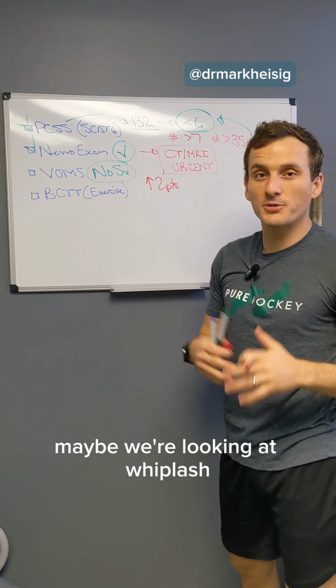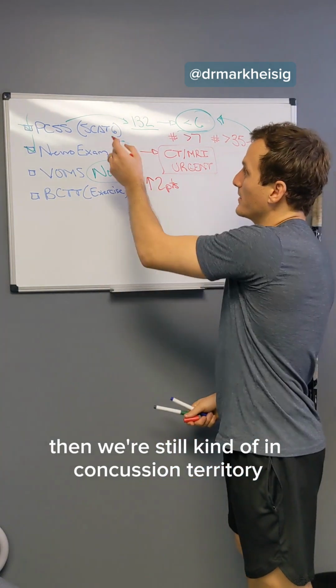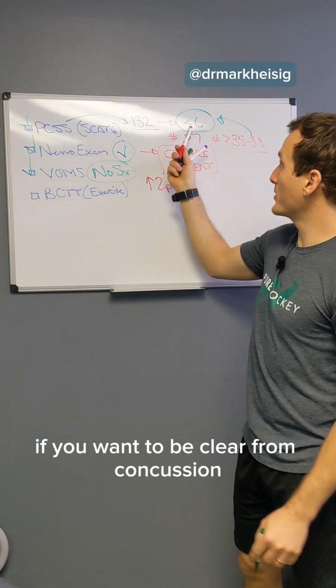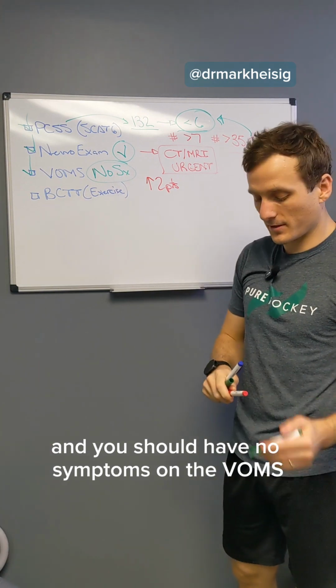Maybe we're looking at whiplash, maybe we're looking at something else. But if your symptoms increase more than 2 points, then we're still kind of in concussion territory and we've got to factor it in against everything else. As we're going through here to recap, if you want to be cleared from concussion, your symptom severity should be less than 6. You should have a normal neuro exam and you should have no symptoms on the VOMS.